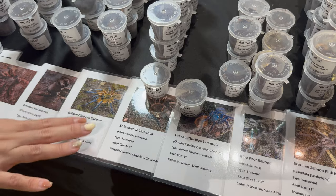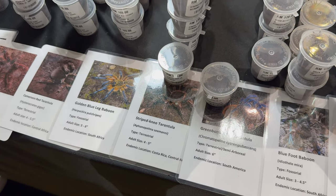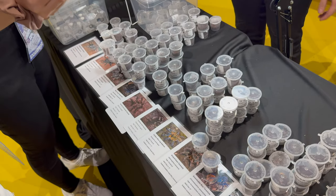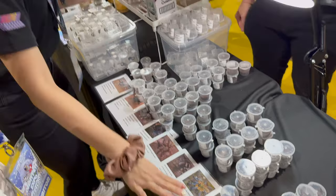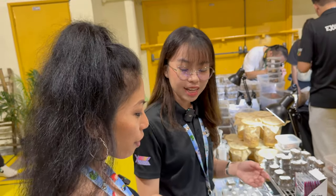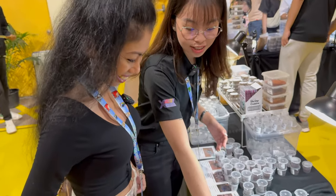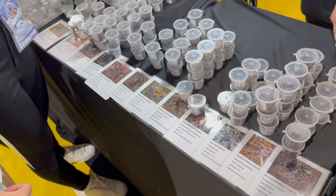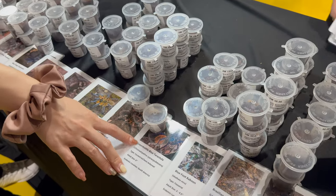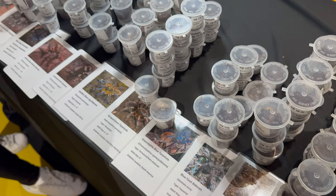But actually this one, if you are very, very new, if it's your first time, I wouldn't recommend it. If it's your second time, I would recommend this one, to advance your skills. If you're a very, very beginner, this one is for you. The green bottle blue tarantula, when it's big, will become a metallic blue color. Second time, golden blue leg baboon. It will enhance your skill.